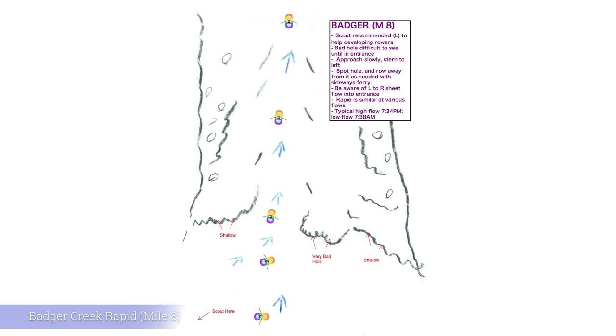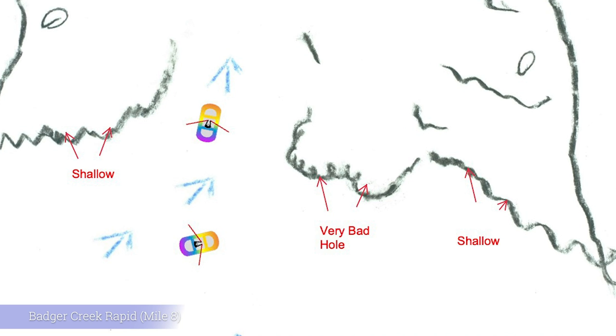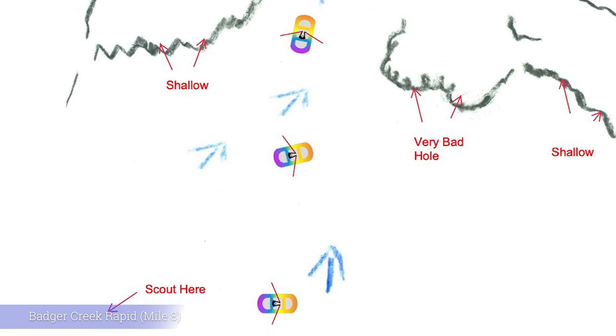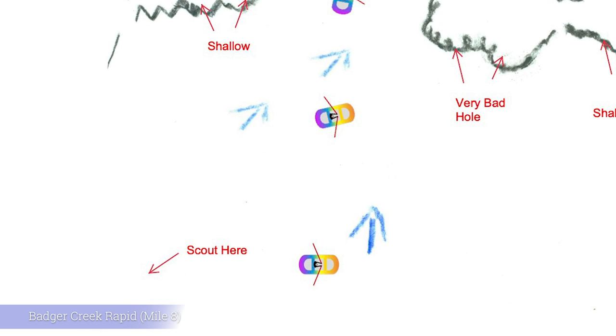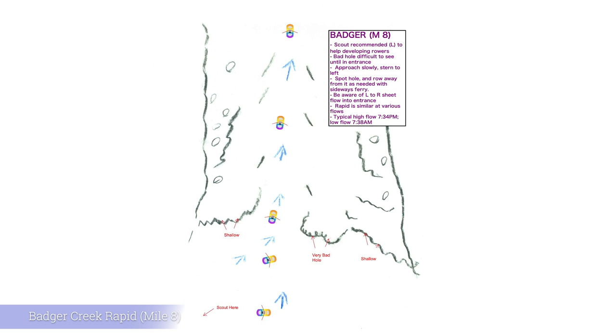Here is a diagram of Badger Creek Rapid. I'll be including similar ones for all the rapids we discuss. The blue arrows will show very specific directions of current flow in different places within a rapid. There will be indicators of hazards and other things to watch out for. There'll be indicators for scouting locations. And I'll always use this little raft icon to indicate routing through the rapids as well as fairly precise positioning and orientation of the raft.